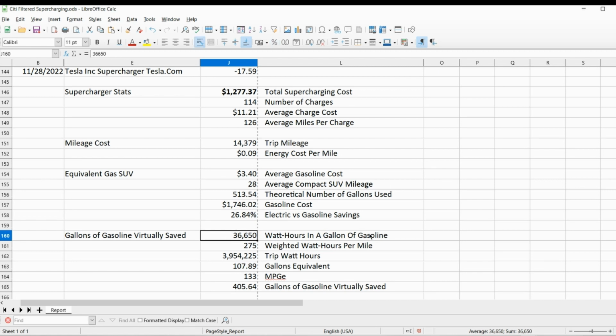In 1 gallon of gasoline, there are 36,650 watt hours of energy. That's a lot. Gasoline is incredibly energy dense. That's why you can go so far on a tank of gas. Batteries that you find in electric cars are not very volumetrically dense. We're not there yet with an equivalent to gasoline. Now, if we look at how many watt hours per mile the car took, it was about 275. Some EVs get 250, some get 300, but we're right in this area.